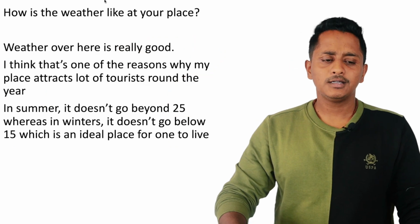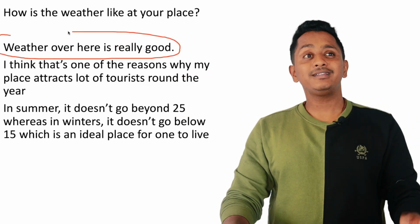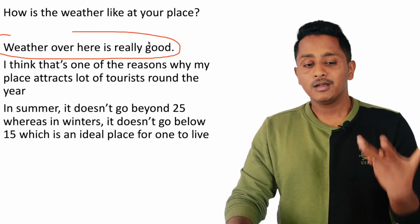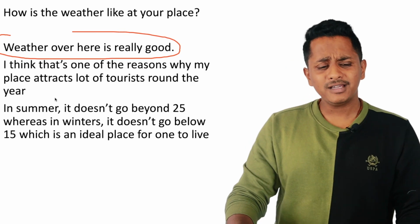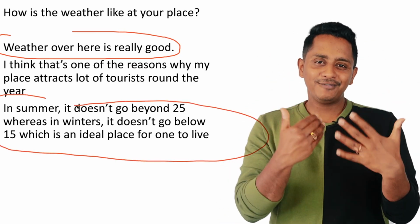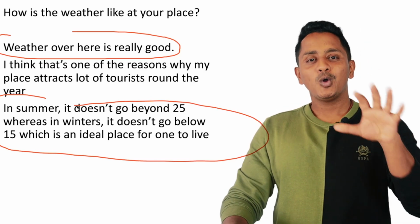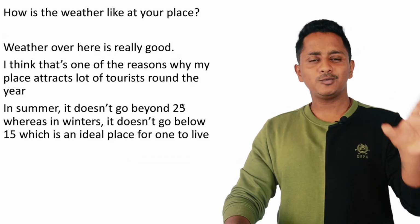So, the idea here is, I started with a statement by saying it is really good, and then I said if it is good, what is going to happen? It is going to attract a lot of tourists around the year. And then I gave the exact measurement: in summer, what it is like, in winter, what it is like. Hope you are getting it. So, that is one of the answers.